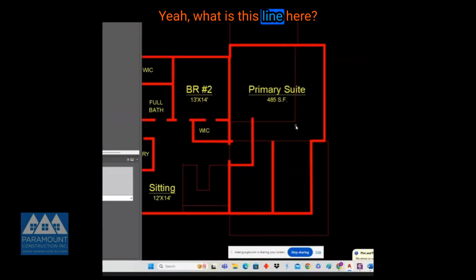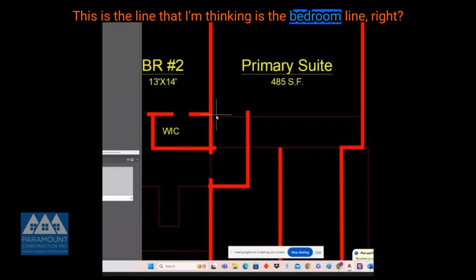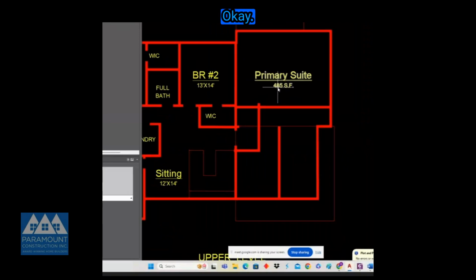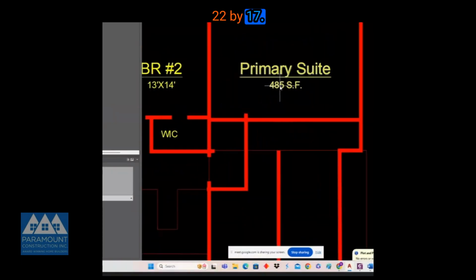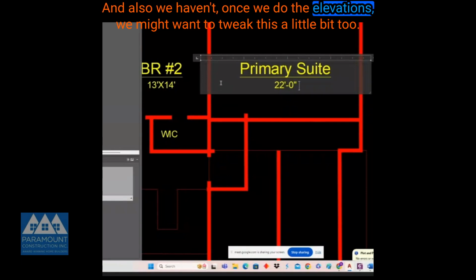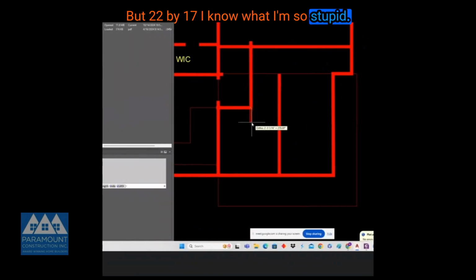Yeah. No, what is this line here? In a door, it can be the same level. You have taken this line forward. We're trying to, line right. Yeah, this one. That's just the line that is the bedroom line. Yeah. Okay. And this is 20 by 8. This is bigger, like 22 by 17. We might want to pull this in a little bit. Right? And also, once we do the elevations, we might want to treat this a little bit too. But at 22 by 17.